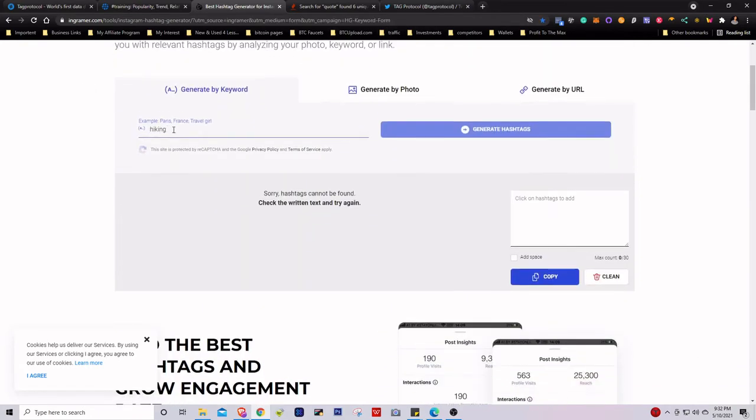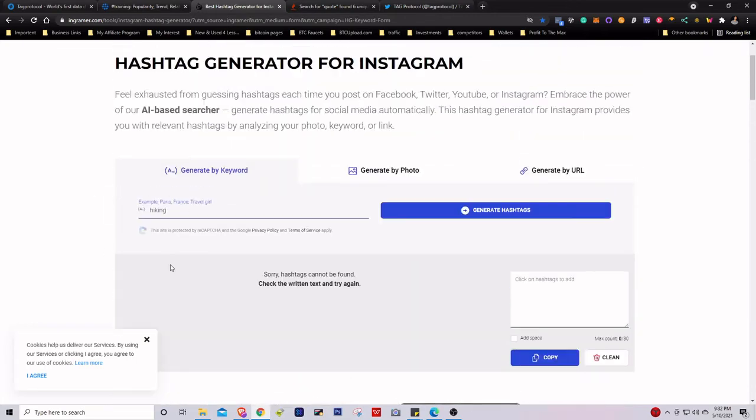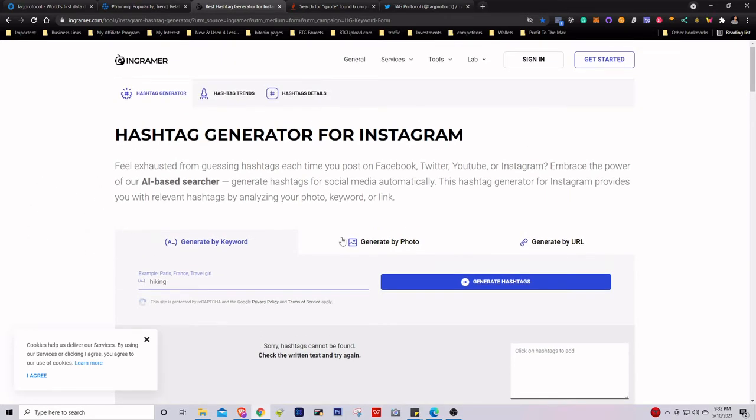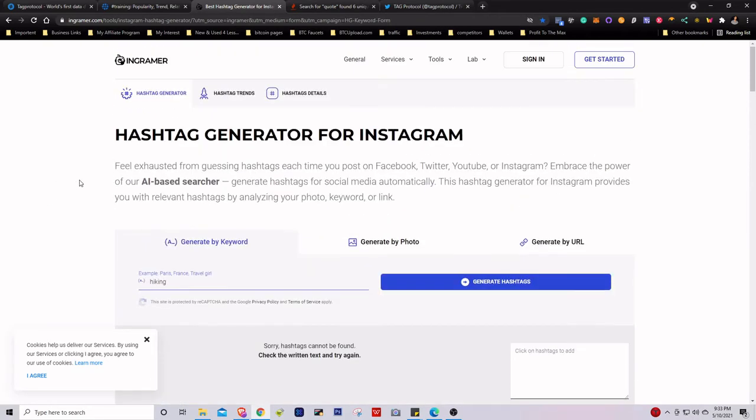Okay, it's not working. Well, it'll give you all the stats here, and it gives you in millions or thousands how many times it's constantly being used. I'm guessing it's because I ran out of my tries here. And also you can check hashtag trends or hashtag details. Click on any one of those. You find more information on how often the hashtags are being used.